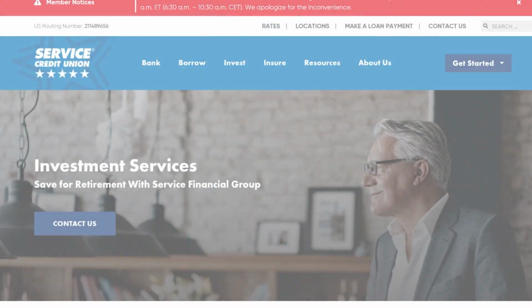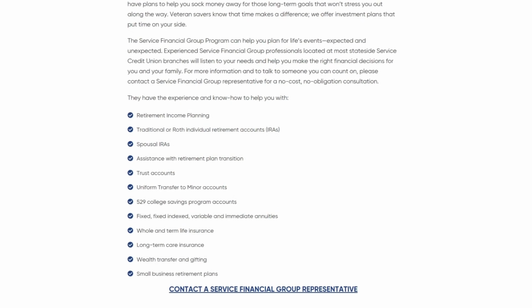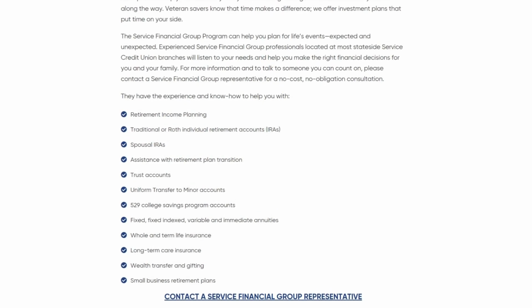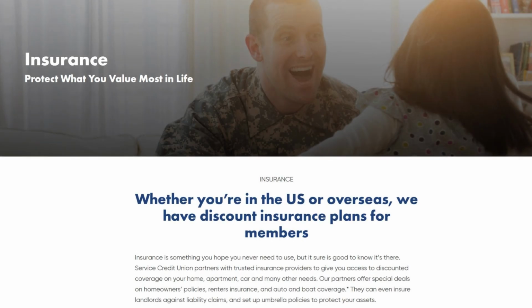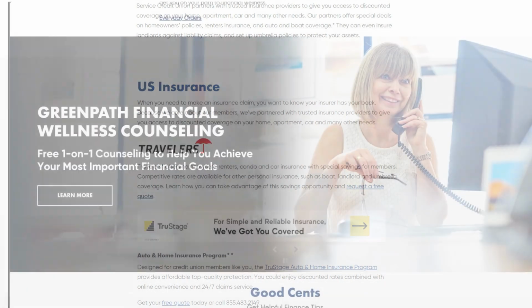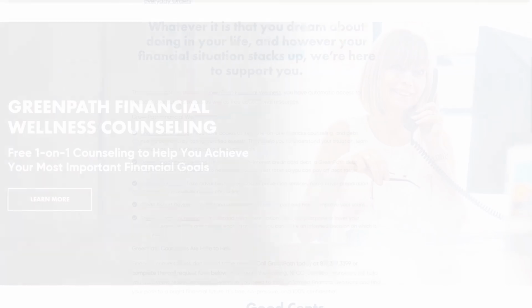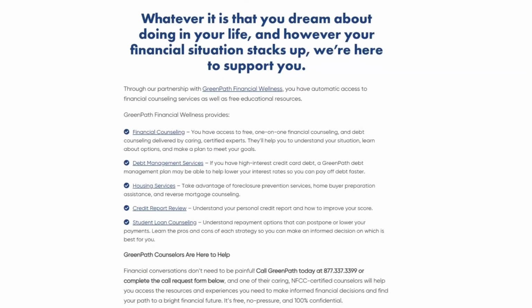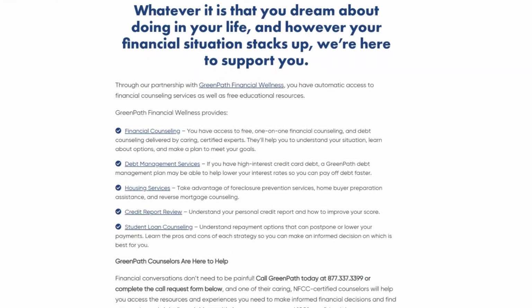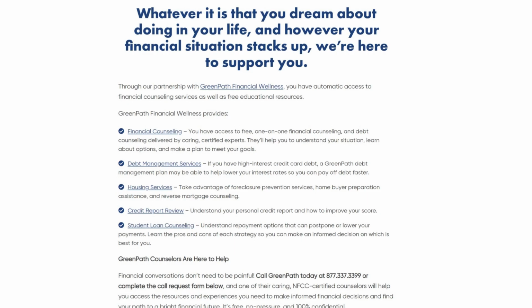They also offer investment services, retirement planning, IRAs. I talked about trusts, whole life, term life insurance. Again, these options are very important as you increase in age. Another cool feature I think they have is the Green Path Financial Wellness Counseling. So this is free one-on-one counseling. Another credit union that I recently reviewed also had free one-on-one counseling. And these are things that I'm looking into, and I think they're extra benefits that are critical for credit unions.